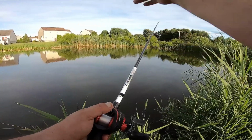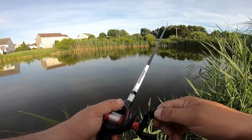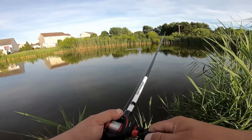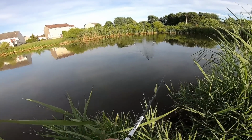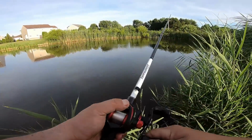So right off the bat, I see a ball of bait just jump up all over the place. So I'm going to go ahead and drag that Whopper Plopper right across where I think fish were chasing the minnows around. Look at that. Look at them minnows scatter. Did you see that? Boy, listen to that plopping noise, man. Something's going to hit off of this thing, man. Come on now. But this thing casts really, really nice.